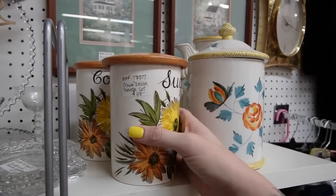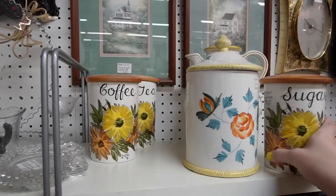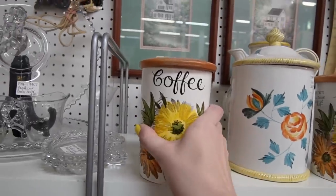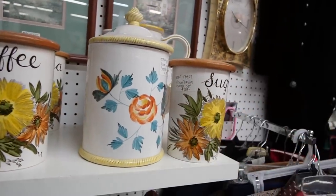How I missed these the first time, but there is a set of three canisters. They're $28. And they have what appear to be maybe sunflowers. No, they're probably daisies. They're florals. There's coffee, tea, and sugar. And I think at $28, they're definitely worth picking up.